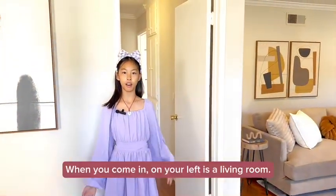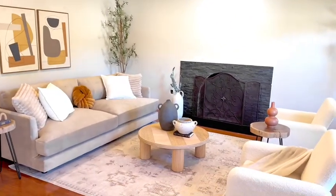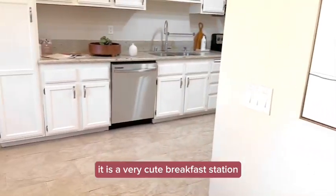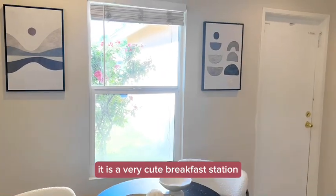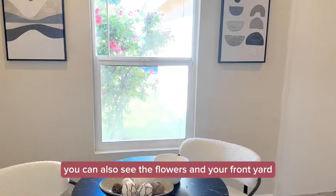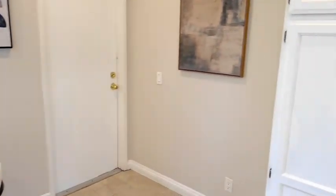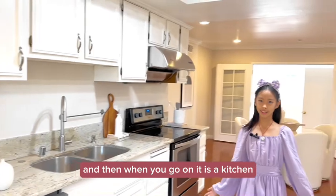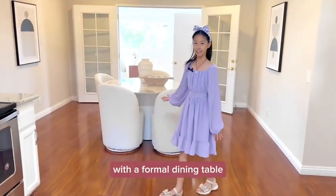When you come in, on your left is a living room. And towards the right, it is a very cute breakfast station. You can also see the flowers in your front yard while you're eating breakfast. And then when you go on, it is a kitchen with a formal dining table.